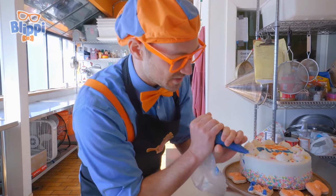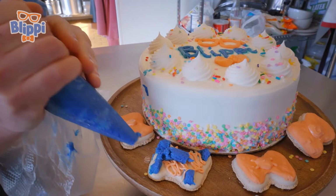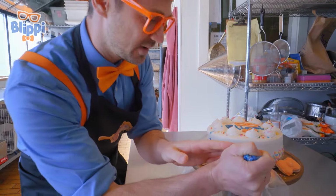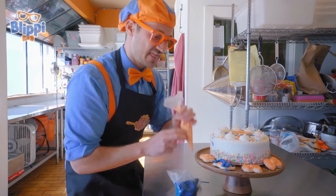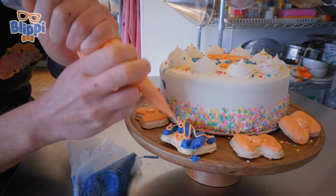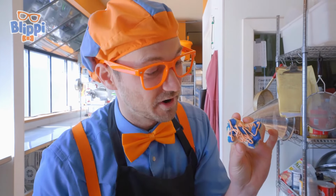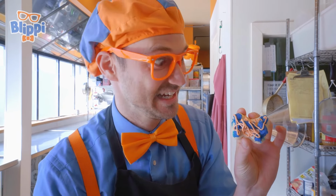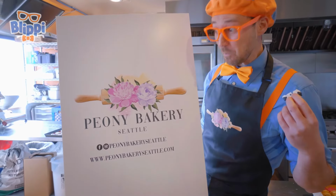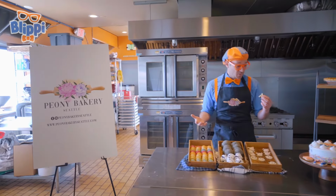I'm gonna do another big blob. Yeah, a blue. Oh, I will just finish that all the way across there. And then I'll put some orange on top of that. Wow. Now, does that look tasty? Or does that look tasty? Yum! Mmm, these are so tasty.